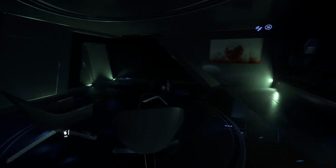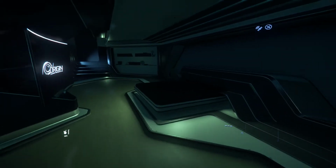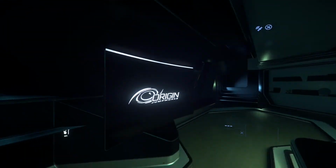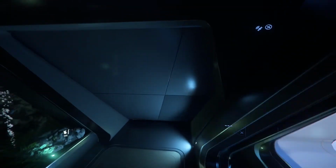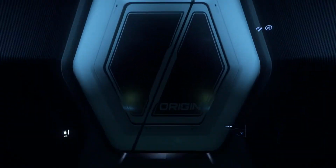So here's your office. Open up. Here's your bedroom with storage and bathroom. Open. There you go. Fancy bathroom. TV, curved. And then you go up and you have a private mess. Open. Private mess with dining table. And then another aquarium. Now let's go out this way. Head up.